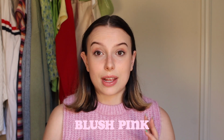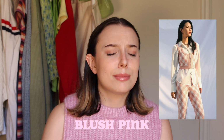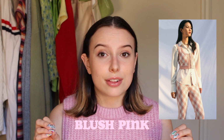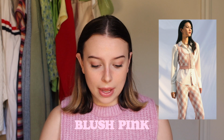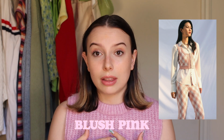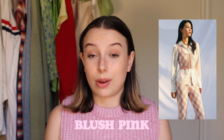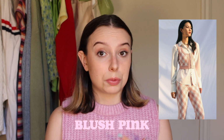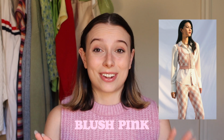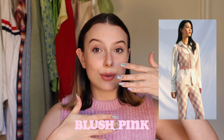So this first is a matching patterned statement sweater vest. These trends are going to be very particular very soon, but for right now, loving the pink, loving the little white plaid pattern. I think that this is a great example of how this blush pink is going to make it into your wardrobe. And I think if you're gonna buy the top, you have to buy the pair of pants with this because it just looks so good together.